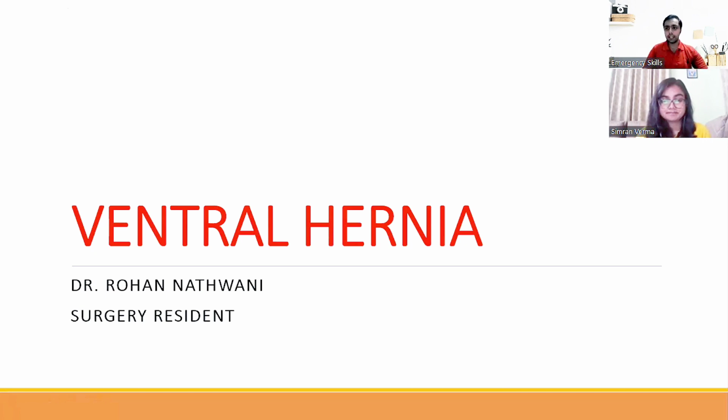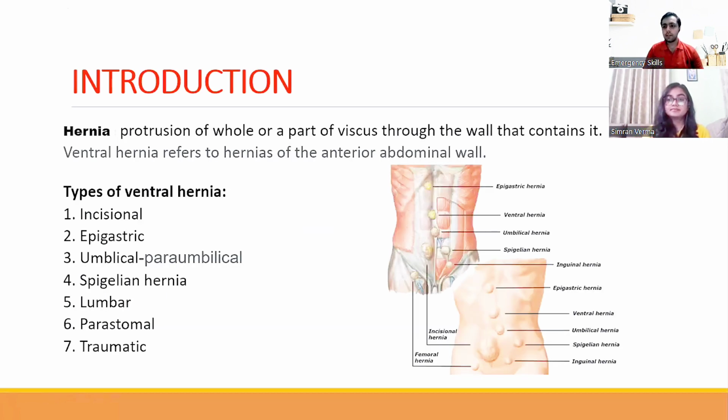So yeah, ventral hernia. Before we begin, I will just let you know what is hernia. Hernia is basically a protrusion of a whole or a part of a viscus through the membrane, through the wall that contains it. So it's basically something that protrudes out of your body, with the content or with the wall which contains it. In the case of ventral, what we are discussing today, whatever hernia comes in the anterior abdominal wall, we will discuss that only.